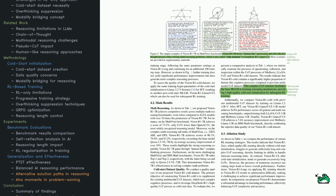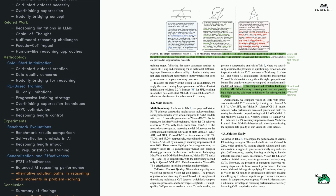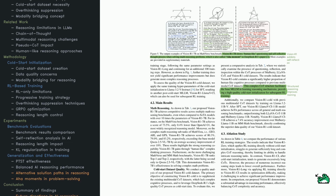Now for the fun part. Actual examples that show Vision-R1 thinking like a human. Take a look at Figure 5 here. You'll see real geometry problems taken from the MathVista benchmark. These aren't trivial tasks. They require the model to parse geometry concepts, angles, tangents, parallel lines, you name it.